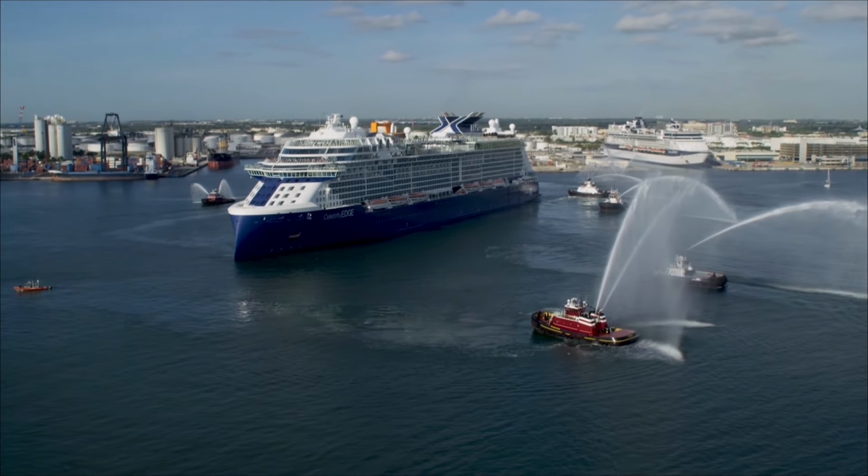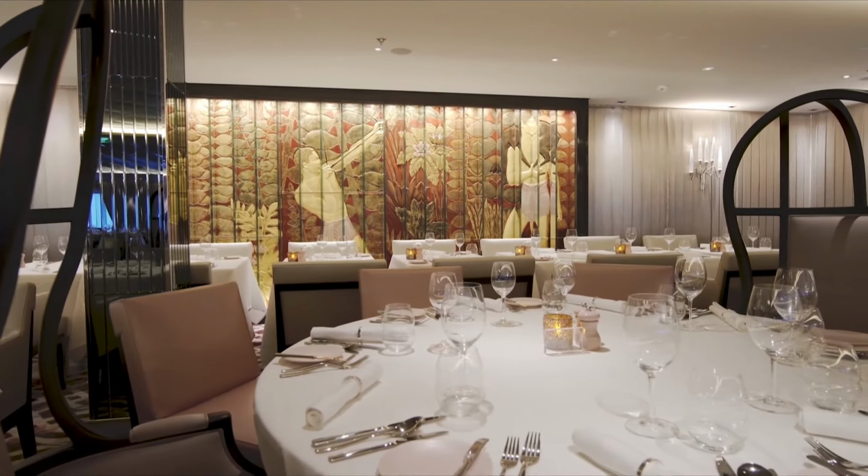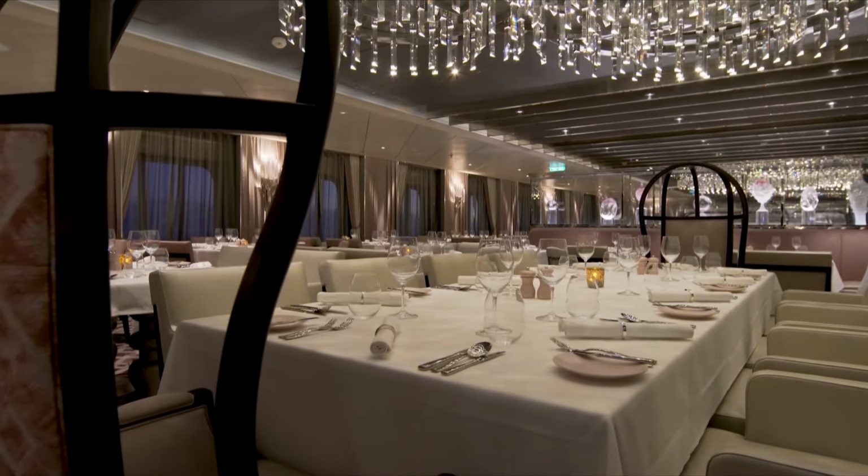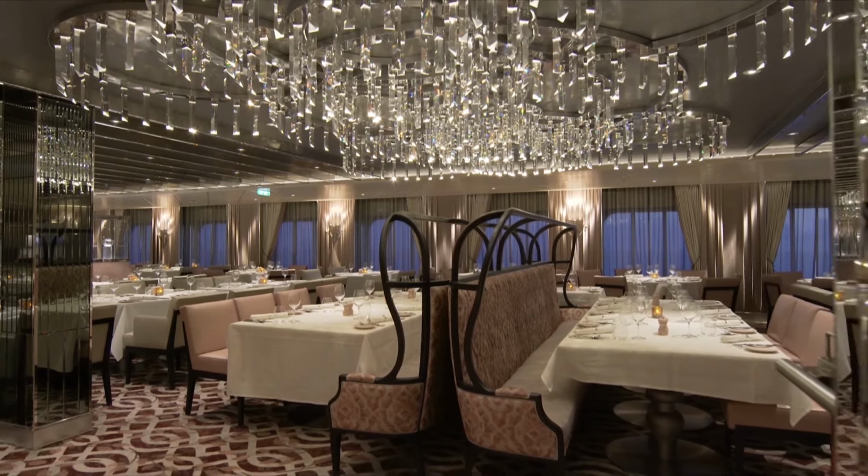That's not on board the Edge class ship. Of course, like the Murano, the French is now folded into one of the main dining venues. So the upside is you're going to have a slightly French-inspired restaurant within your fare.